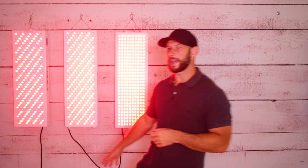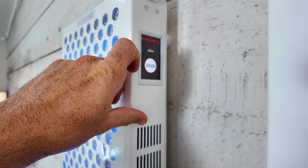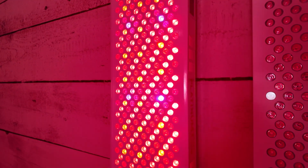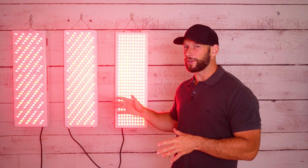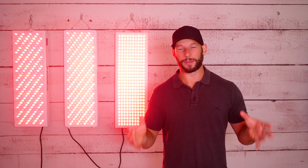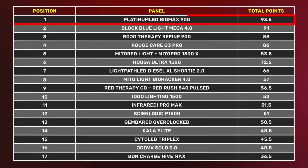Okay, so the first panel we have here is the PlatinumLED BioMax 900. As I mentioned, this is the 8th generation panel. It means they've been in the space for a very long time. It's over a decade, I believe, selling LED panels. So PlatinumLED know their stuff. Their panels in the past have done very well in my comparison series. In fact, in my 2024 comparison series, this panel, the BioMax 900, came out number 1.